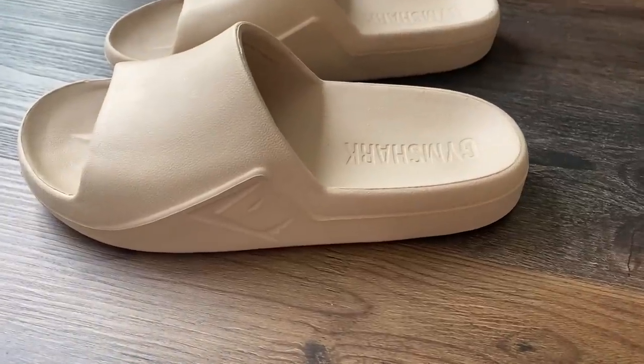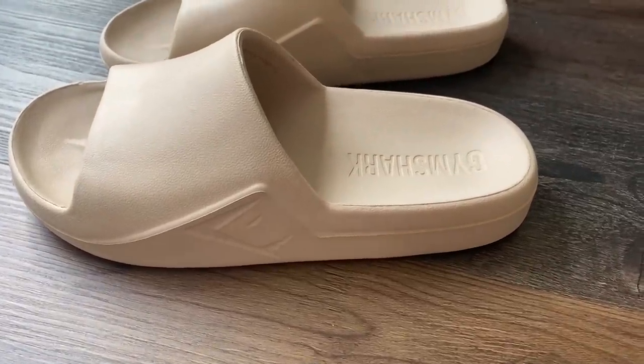I'm really thrilled to see Gymshark coming out with slides. First of all, I've been seeing this style everywhere. It's almost like those cloud slip-ons. These are very viral. This style is everywhere. These are honestly the only styles I wear nowadays when it comes to sandals and things like that.